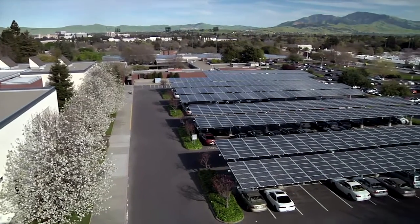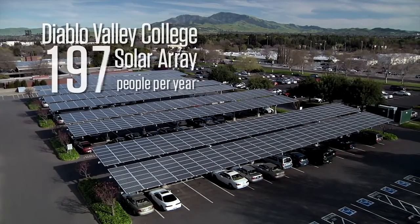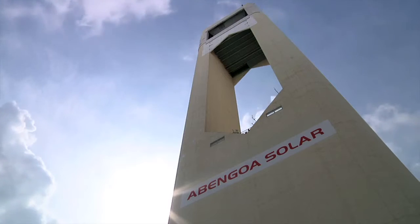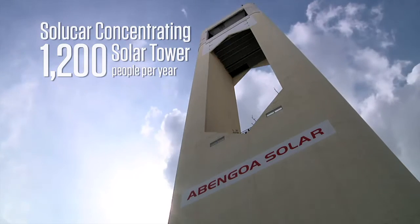With creative financing and in the right places, solar plants are a workable solution. But they're still limited by high price and low output. This one could power just 200 people per year. They're using a different technology to get more out of solar plants in Spain, like at Solacar, which could power 1,200 people per year.